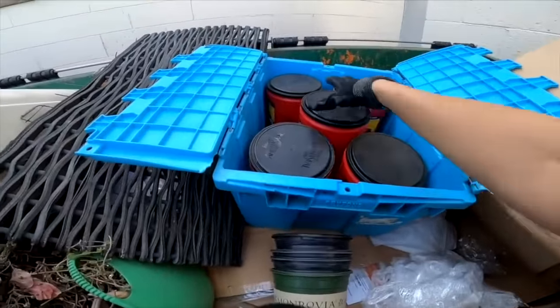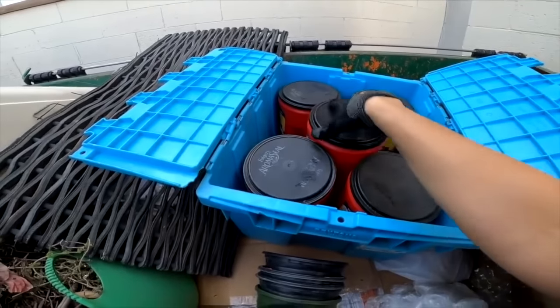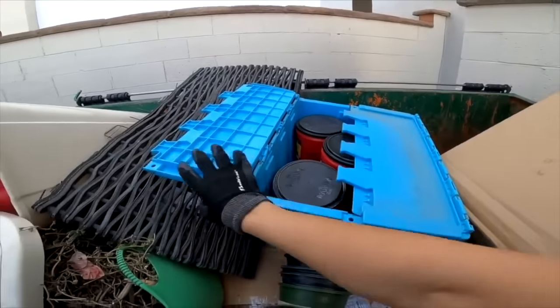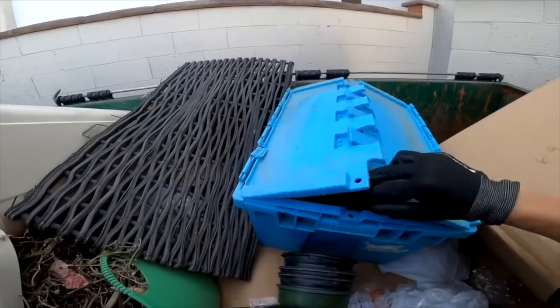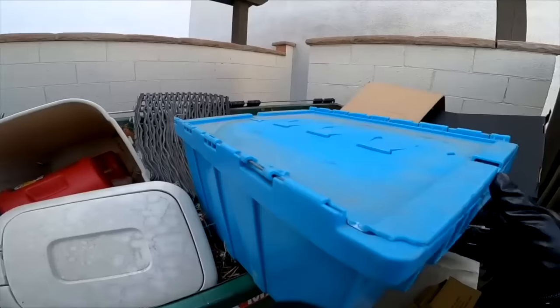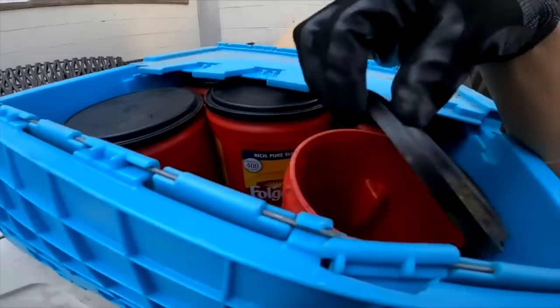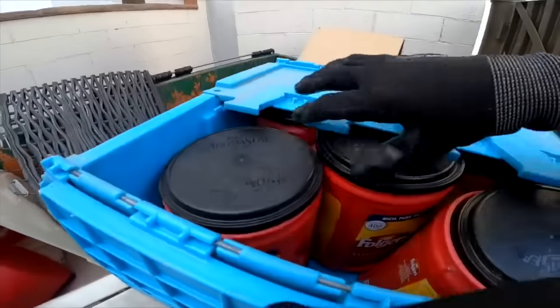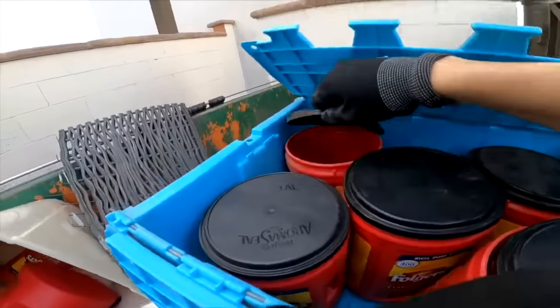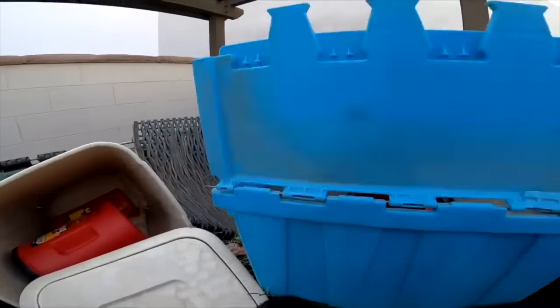Whoa. These are empty. There's nothing wrong with this tote. Steve will want the coffee cans, I bet. So, it feels heavy though for nothing being in here. Let's check them. No. No. No. Maybe it's just a heavy, heavy tote.